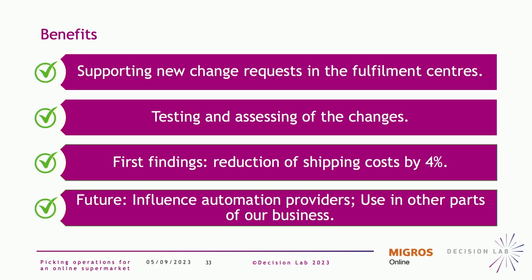So the project is new for us. We started at the end of last year. We had this proof of concept. Then a few months later, we started the second phase of the project. Nevertheless, we already see a few tangible benefits.